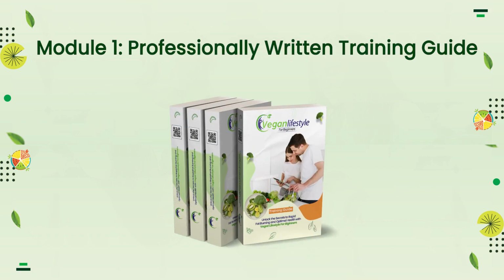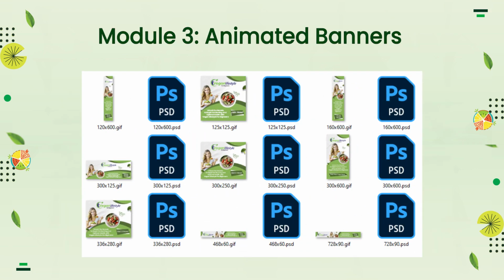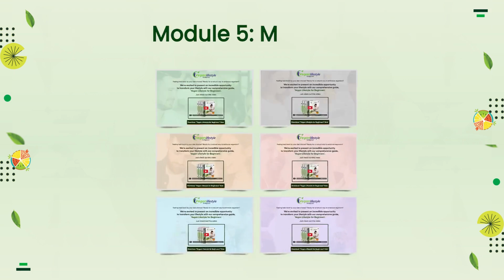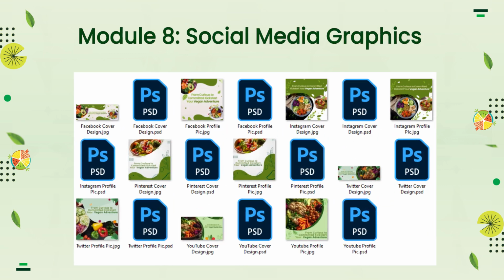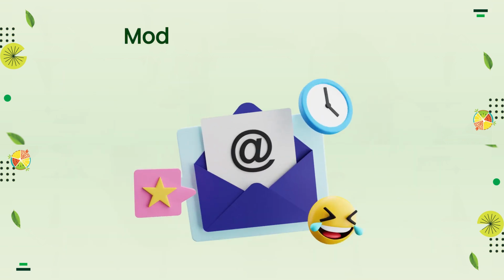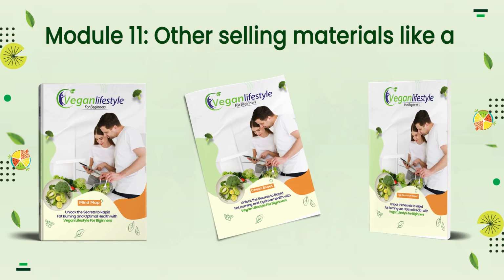Module 1, Professionally Written Training Guide. Module 2, Professional Graphics. Module 3, Animated Banners. Module 4, High Converting Sales Copy. Module 5, Mini Sites. Module 6, Customer Sales Video. Module 7, Legal Pages. Module 8, Social Media Graphics. Module 9, PDF Graphics. Module 10, Swipe Emails. Module 11, Other Selling Materials like a mind map, cheat sheet, and top resource report.